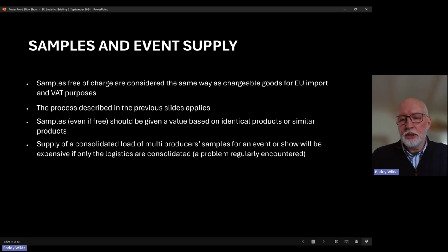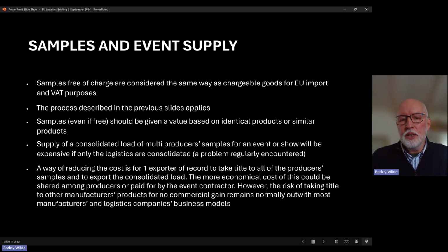The supply of a consolidated load for an event or a show with multiple producer samples inside will be expensive if only the logistics are consolidated, as we've previously seen. And this is a problem that's regularly encountered. The way of reducing that cost is for one consolidator to take title to all of the producers' samples and export that as one consolidated load with one declaration, one VAT handling. It's much more economical.